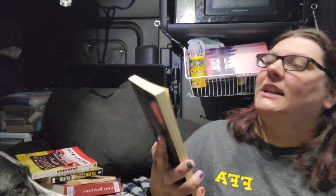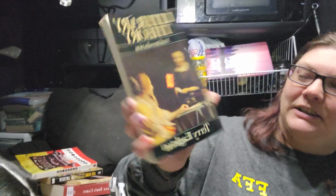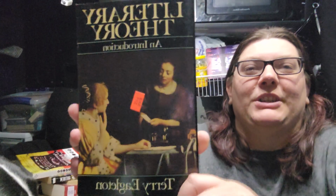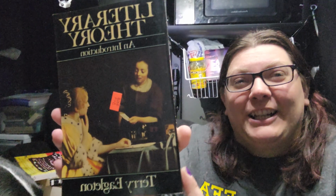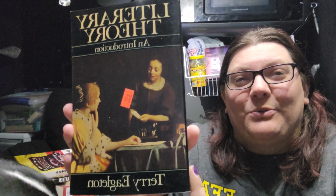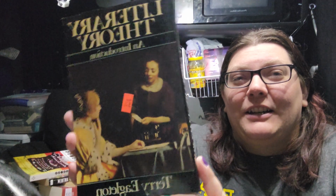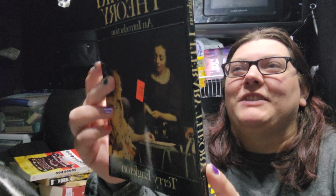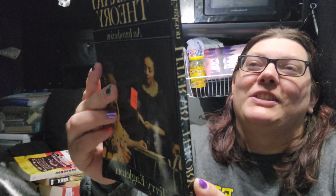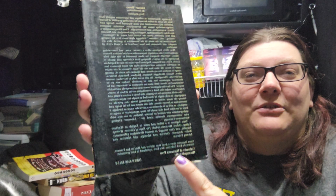Book number 2 is Literary Theory: An Introduction by Terry Eagleton. There you go. Another one that sounds like it would probably be a really good class to take. I was never an English major in school, but I wish I was once I got out. So this might be a little hint at what that could have been like. Yeah, so it even says on the back, literature departments at colleges and universities. And this is a University of Minnesota Press, Minneapolis. You can see down here.